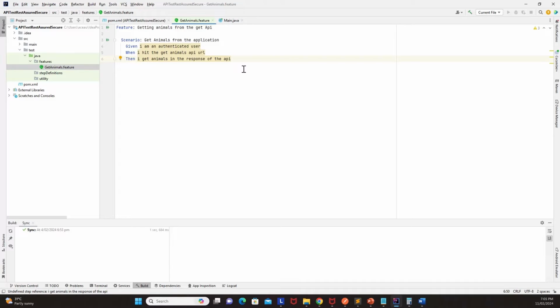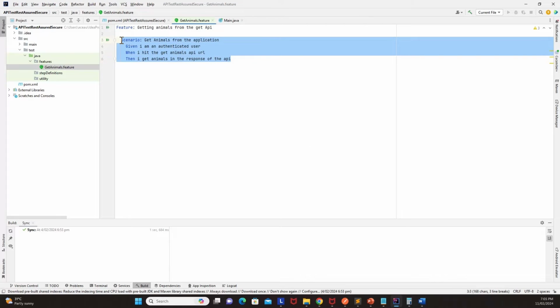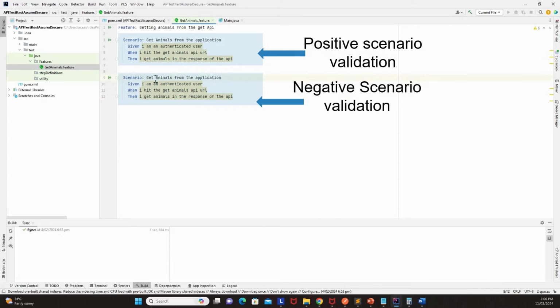Now, apart from that, I want to verify whether our APIs do not respond for an unauthenticated user. That's a negative scenario which we really want to test. It's kind of a security test altogether, verifying that our APIs are working fine and are not getting exposed to any unauthenticated user. So what I will do is copy this whole scenario, and then add the scenario down below.